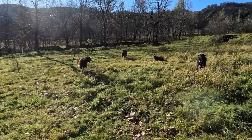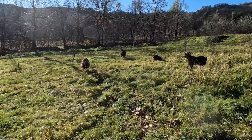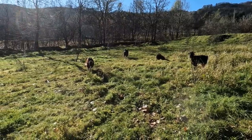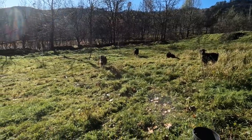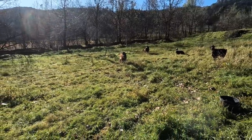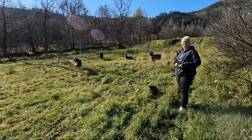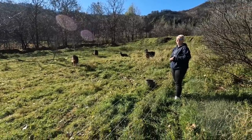And when they first arrived here on Miracle Mountain, they were literally galloping around in joy. They had grass sticking out of their mouths and weeds and whatnot. They are loving it, and we can graze them in so many different areas. We've got just a huge amount of space here.